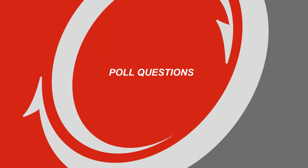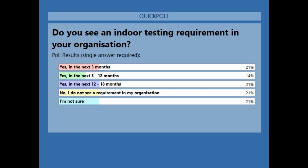So you can see that there's a real mix here. Just over a fifth of you need it in the next 3 months, and that's great to hear. So look forward to hearing from you, whether that's straight to OxTS or to Hariba Myra for your requirements. And good to know that the majority of you do see something in the coming months or year. So look forward to talking to you more about what we can do for you and how we can deliver that.